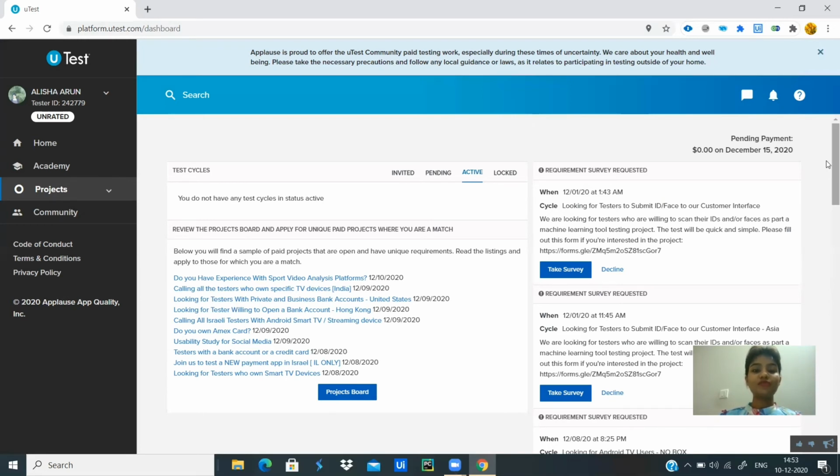Always try to enroll for a paid project rather than a free project. But initially, in the first month of your start period, try to take up free projects too, so that you can learn what the process of testing is. After you become self-sufficient, after you understand how the process is, then of course you can take up paid cycles too. When you start off with paid cycles, the main tip is to try to submit a bug as early as possible before others find it, and you won't get paid for duplicate bugs.